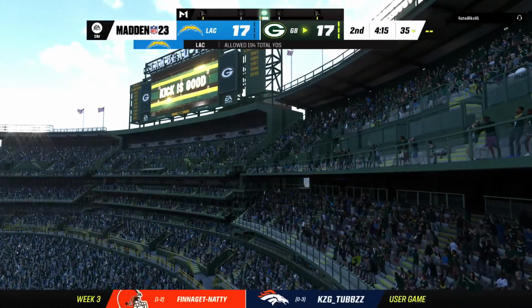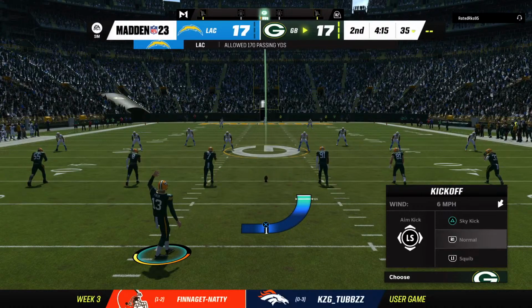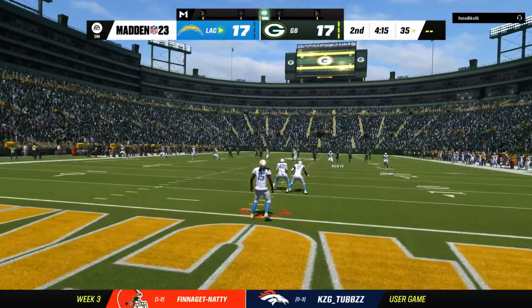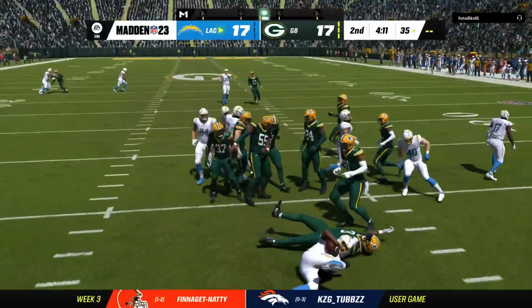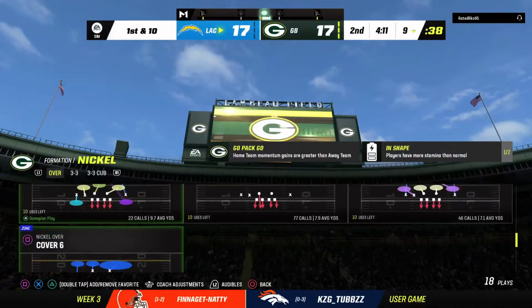That means everyone handled their assignment, doesn't it? It doesn't just mean that the defense broke down. They really executed the way that was drawn up on the whiteboard. Big-time play, big-time result. Fields it right around the goal line. And he doesn't even get this to the 10. He's taken down at the 9.